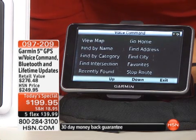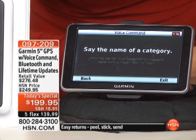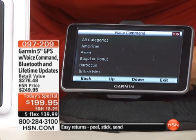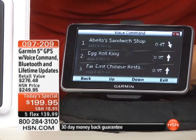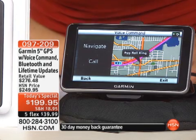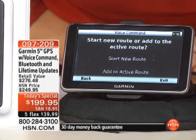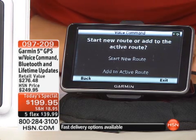Say a command. Find by category. Say the name of a category. Food. Select a subcategory. Chinese. Searching for Chinese. Select a line number. 2. Begin navigation. Start new route or add to the active route. Add to active route.